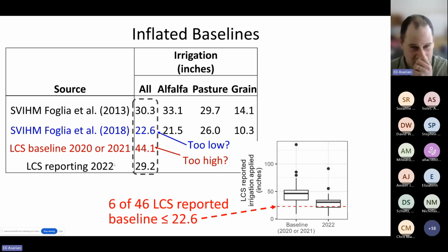But for the time being, we're living in sort of a parallel universe where the model is saying there's not much irrigation being applied, but then when people are filing their baselines, they're saying they're using a lot more, and we just don't really know what the actual use is.